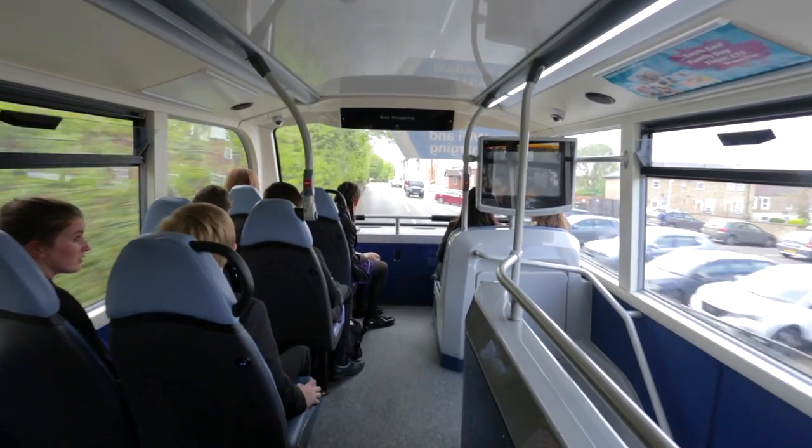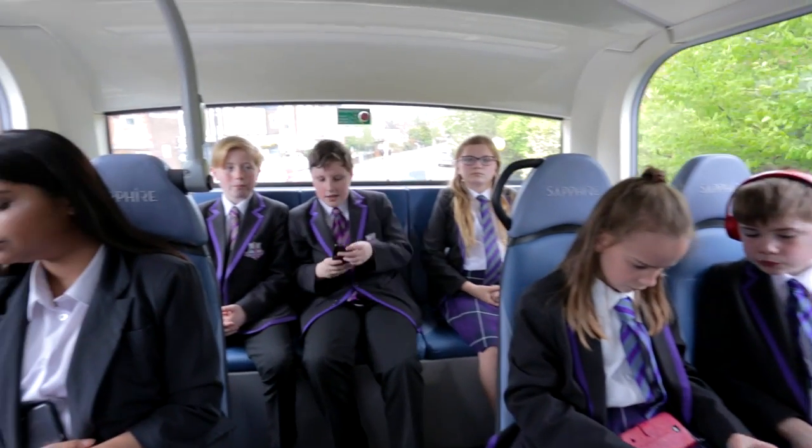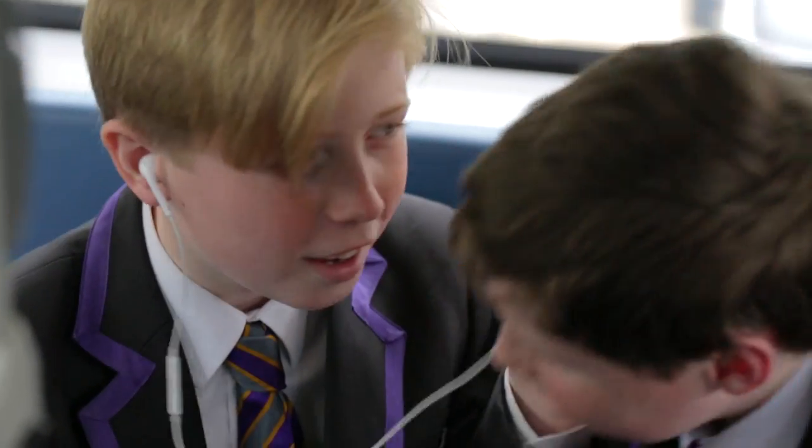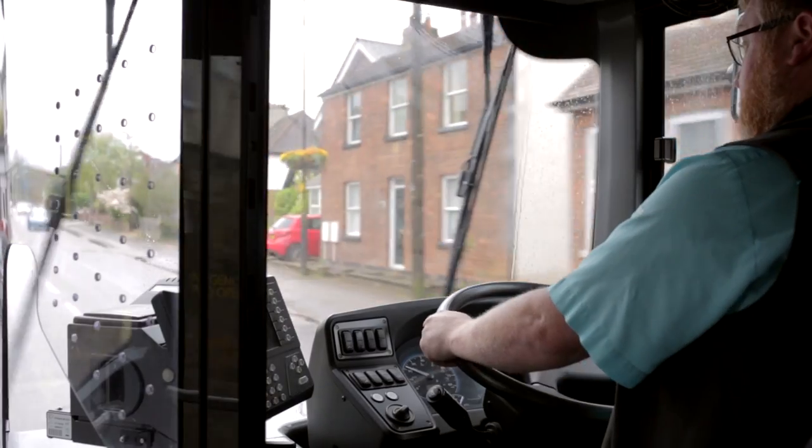Travelling to and from school by bus is a popular option for pupils. Getting the bus with friends can be a fun way of travelling, but it's important to be aware of how to ride the bus in a way that makes everybody's journey as smooth and enjoyable as possible.